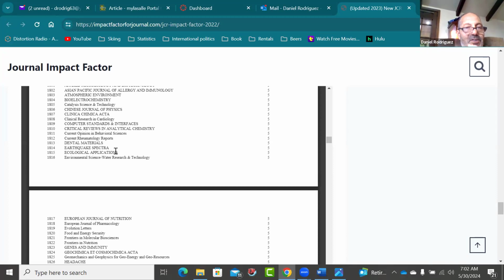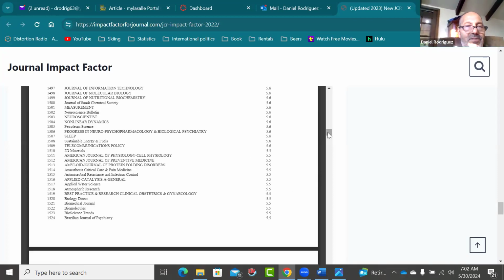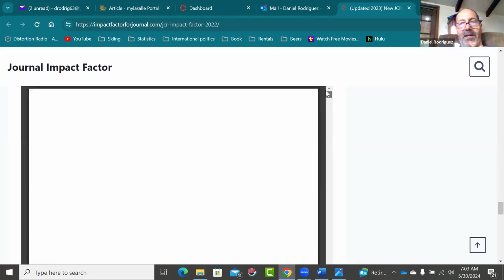Dental Materials, Earthquake Spectra. There's a lot of different journals out there. How do you pick and choose, right? Journal of Saudi Chemical Society, 5.6. So these are what I consider the more normal levels, but now let's go to the winners here. So let's drum roll and see what the highest impact factors are.